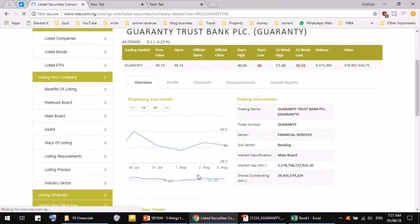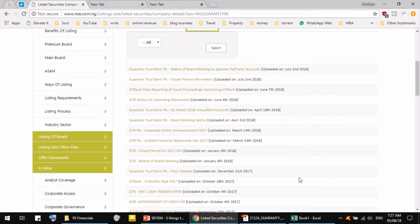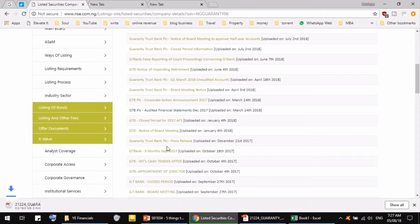It shows you the overview of the company, the name, how many shares outstanding, market capitalization. But what we want is the financials. So we're looking for the last full year audited financials, which is this audited financial statements, December 2017. Usually uploaded 3 months after the financial year end, which is March. So you click on that, it downloads a PDF file, which we open.